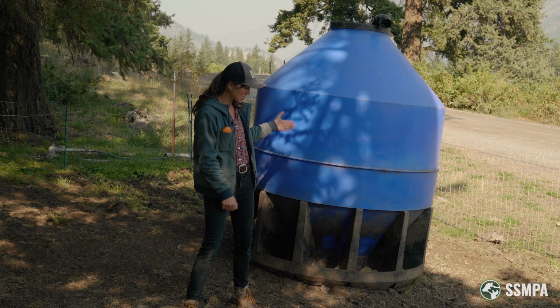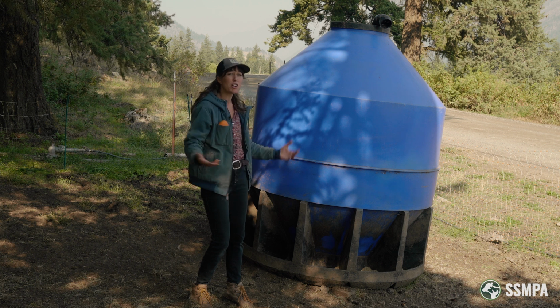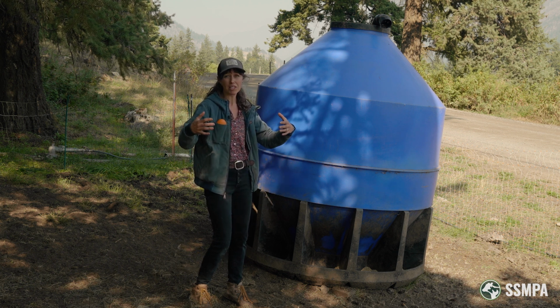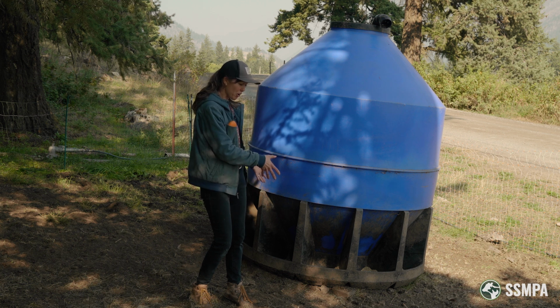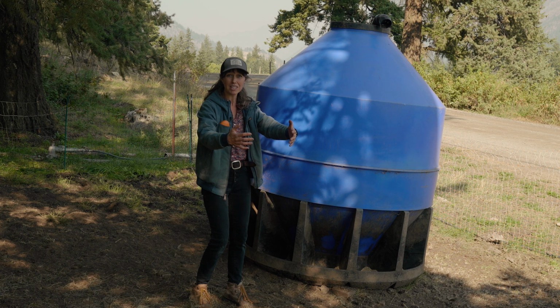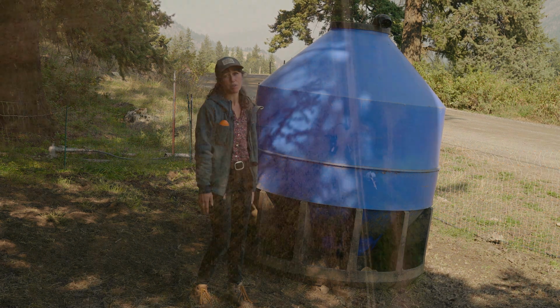That's one drawback to having larger equipment like this. We really need to find a flat area for it, so it's harder to move around within the paddock. So in that case, you want to make the paddock small enough that by the time the area around the feeder is done and needs to be left alone, you're ready to move to the next area, or you have enough spots in your paddock where you can keep the feeder moving.